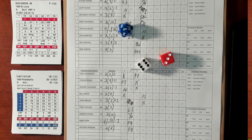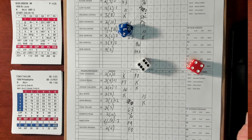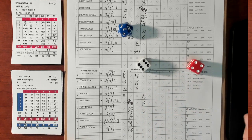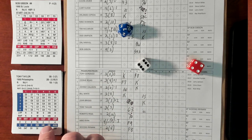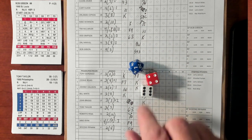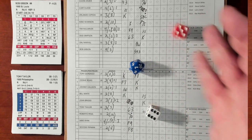So Taylor, 3-6. He's a righty. Double asterisk, that's an out. It's a 4, so we got a G6. Let's see if we got a double play here. So we got a G6. The double play is of 2. His is a 0. See if the pivot man has effect. That's the second baseman. Nothing. So 2 and under will be a double play.